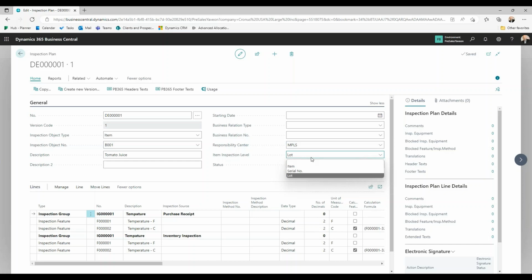If I did it at the serial number level, again, if I had one item, 4 lots, let's say 8 serial numbers, and this may or may not apply to you, it's going to then determine the number of samples that need to be taken based on the number of serial numbers that are entered into the system. So I'm just going to go at the lot level.